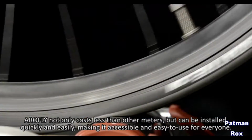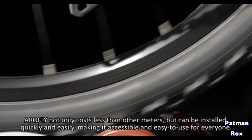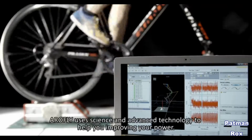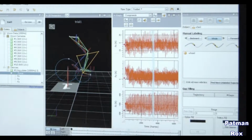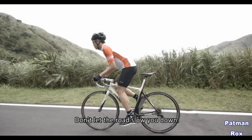Aerofly not only costs less than other meters, but it can be installed quickly and easily, making it accessible and easy to use for everyone. Aerofly uses science and advanced technology to help you improve your power. Enjoy your cycling and training. Don't let the road slow you down.